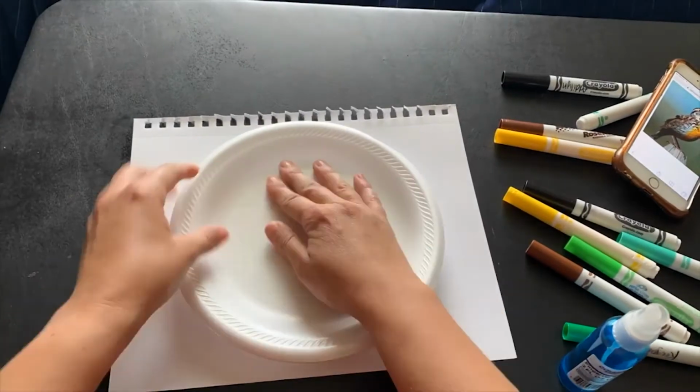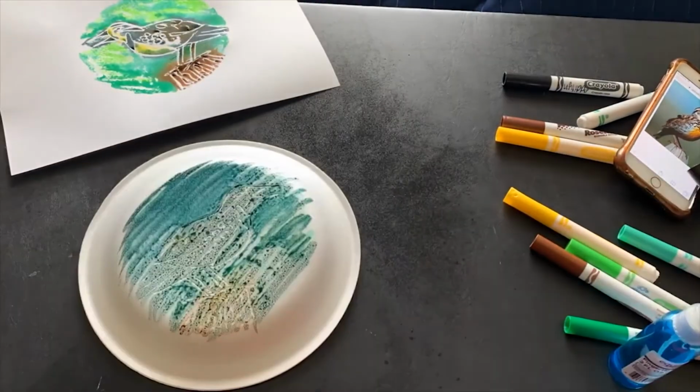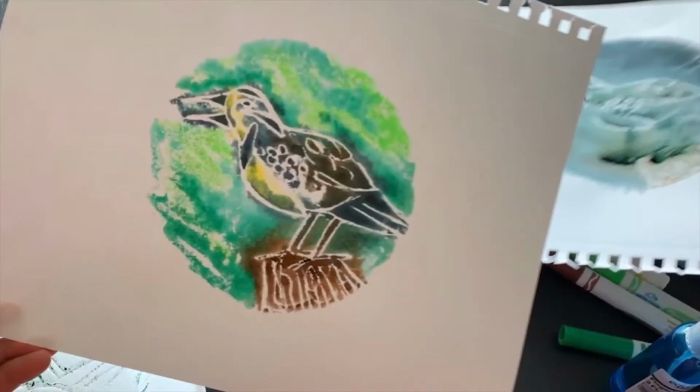I spritzed my printing plate with some water from a spray bottle before putting the paper on top. Voila! A beautiful Kansas meadowlark, our state bird symbol. I hope you get to visit the Wichita Art Museum when it's open so you can see Seward's artwork in person. And I hope you enjoy printmaking at home. Happy creating, artists!